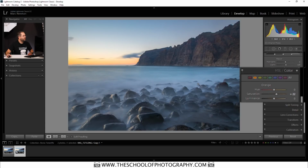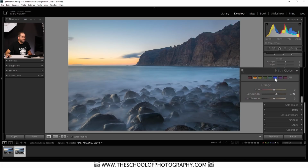Now the next color I want to boost up is the blues. We've got some lovely blues here, but they're a little bit muted. So let's see what happens if we target the blues of this shot and just boost them up. Here we go. Select the blues here, and drag the saturation slider up and just have a look and see what we like. I think about there is pretty cool.